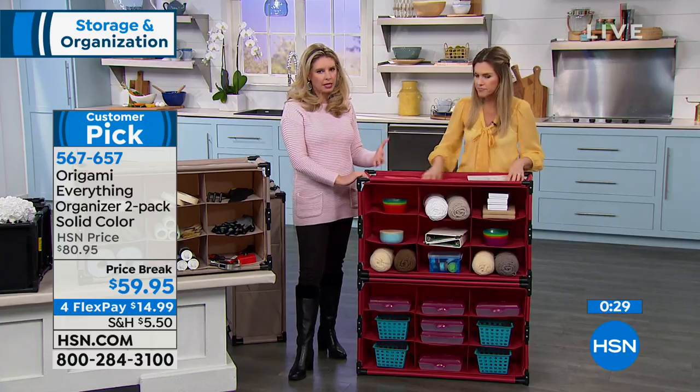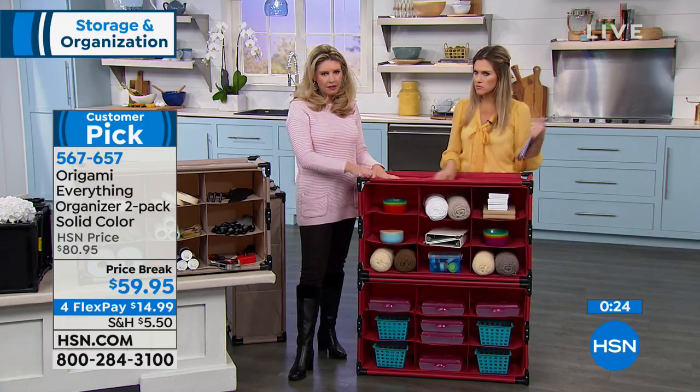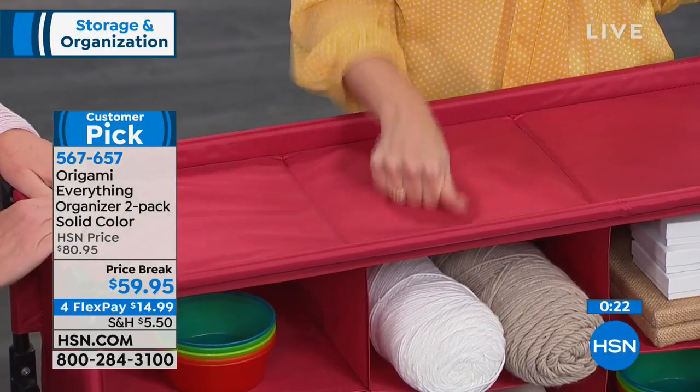So if there's any spillage, any mud, dirt, grime, whatever, it's very, very easy to clean and extremely durable. I love that.